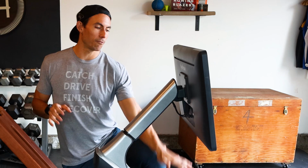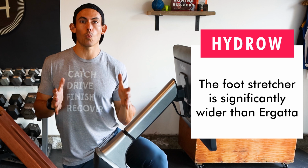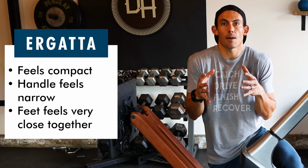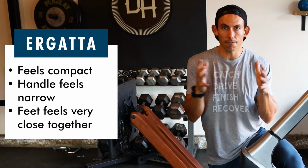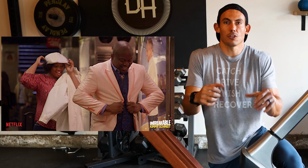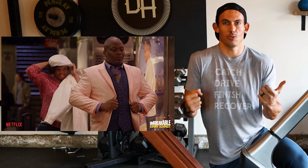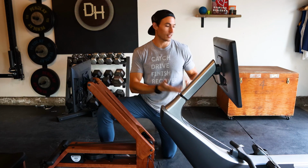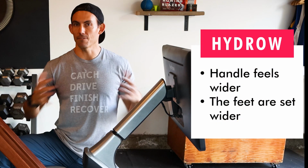Now, where they differ, the foot stretchers on the Hydrow are significantly wider than on the Ergatta, and that's one of my knocks on the Ergatta, is it feels very compact. The handle feels narrow, the feet feel very close together, and I just feel like I'm a big guy in a little coat on the Ergatta. Again, I enjoy the resistance experience here, but when I sit down, my legs are very close together, which creates pressure issues. I feel like I'm big on the machine, and I don't know how else to explain that other than I feel big. On the Hydrow, there's plenty of room. The handle feels wider, the feet are set wider, so you definitely feel like you have more space to move.